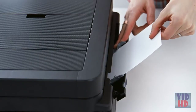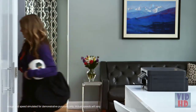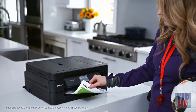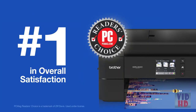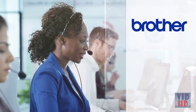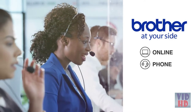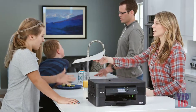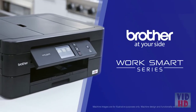Our printers handle a wide variety of paper options for whatever your day demands. Two-sided printing and ink save mode help you save money for the important things. Brother printers consistently deliver reliability and satisfaction so you can focus on the bigger picture. All Brother printers come with free at-your-side support for the life of the product, so a helping hand is here if you need it. Be ready for anything life throws at you. Pick up a smart, affordable, and convenient color inkjet all-in-one printer from Brother today.